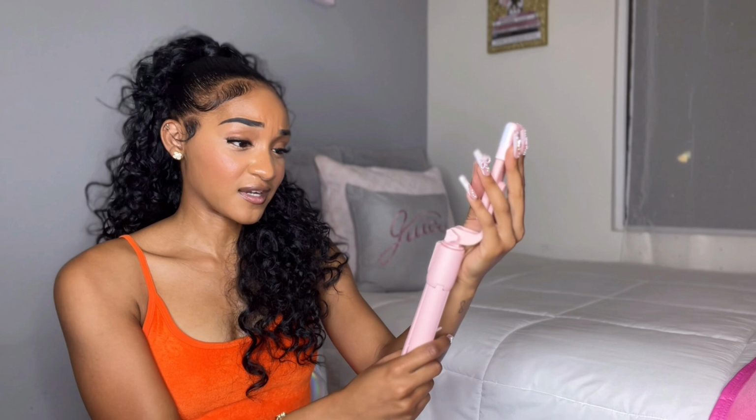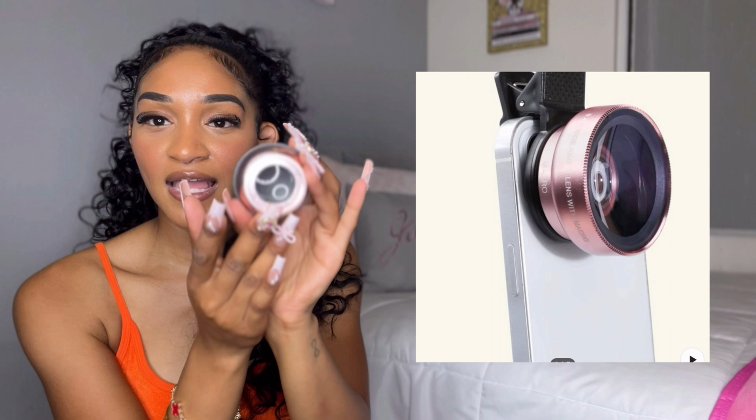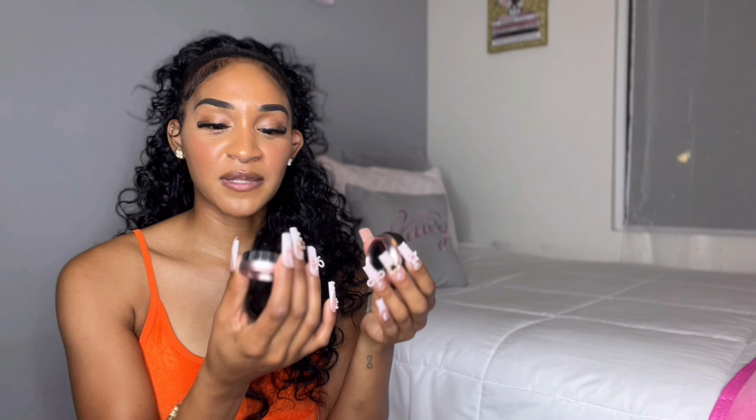So next we have this attachable phone lens, okay? So this is what it looks like. This is just an additional lens that you can put on your phone to make pictures look crisper, cleaner, all that kind of stuff. I definitely have to see how to work it because it's my first time ever purchasing something like this. And then it comes with a little clip thingy as well.